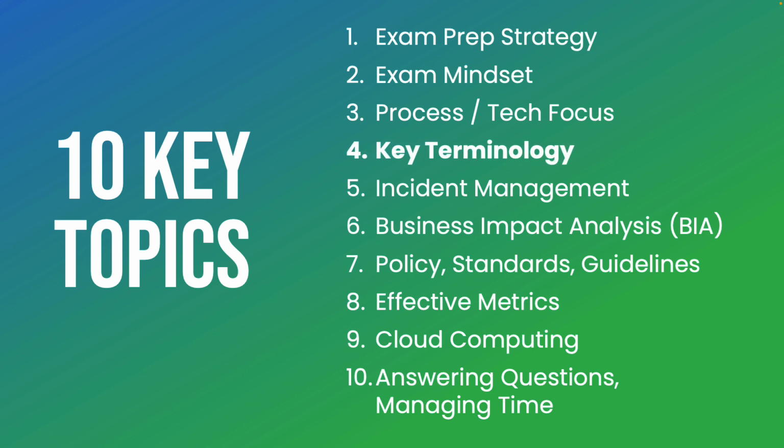So let's dive into number 4 on the list, which is key terminology. So there are some terms that come up on the CISM exam that I haven't seen anywhere else, and I want to cover those with you tonight. I think if you understand these terms and know them well, studying for the exam is going to be significantly easier because these terms come up quite a lot.